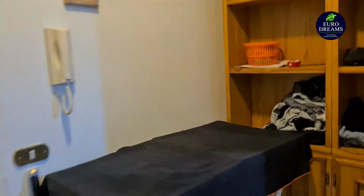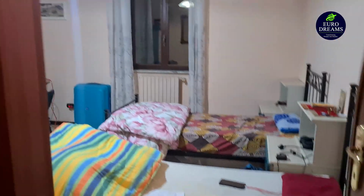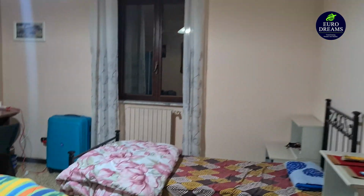What say, bro? Bedroom? Yes, it's our bedroom. It's quite a little bit messy, actually. Yeah. It's okay, bro. We are all students over here. Yeah, so this is our study area.